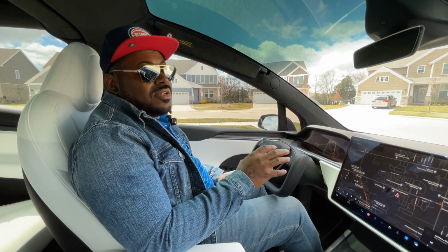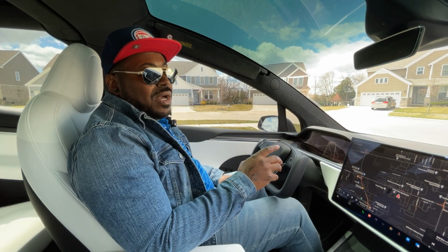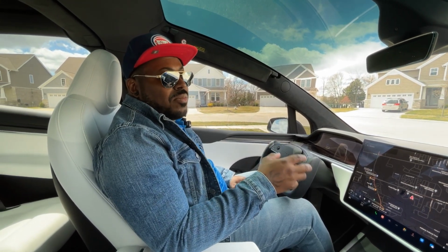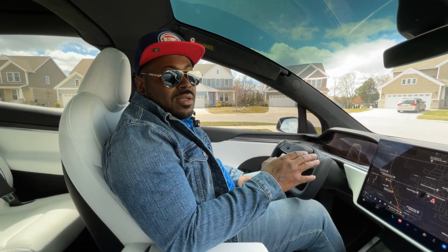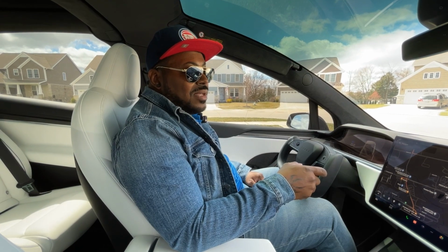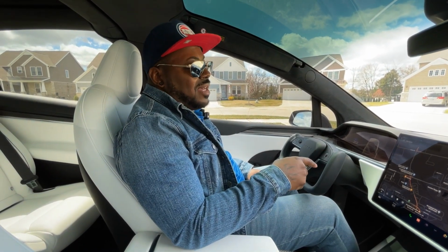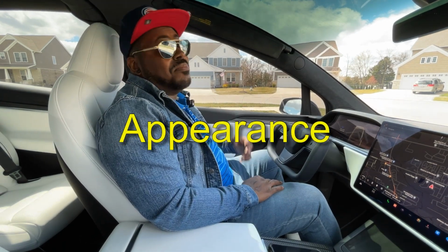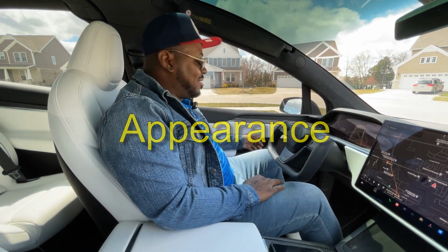I'm still touchy with it, but I'm getting used to it because, like I said, I'm used to driving a normal car. This is not a normal car. So getting used to that has been trying. I think I'm getting it down, but that's something that's very difficult in this car. The appearance of this car, boy, you know what? Let me get out and show you guys.